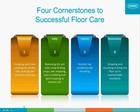Now, within the floor care realm, it's all about these four cornerstones, and it's preventive, daily, interim, and restoration. And these four cornerstones are the same four cornerstones for carpet care and for carpet restoration and other types of functions. And so bringing a floor up to maintainable standards is by far the most expensive process in restoration.